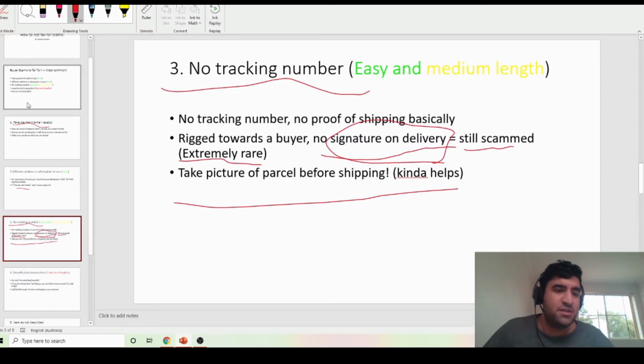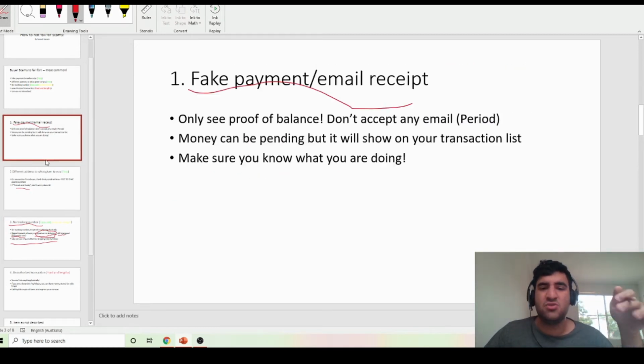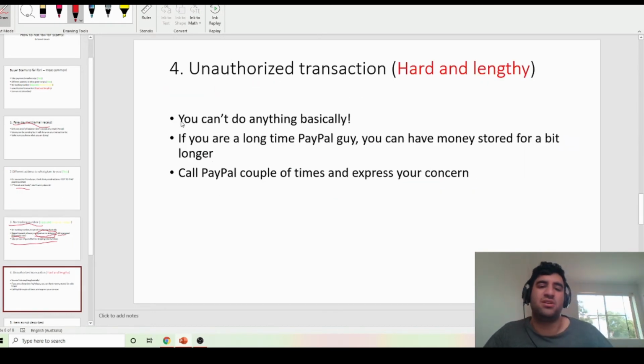Again, from these three, these are all extremely easy to do, except this one is a bit medium length. Like I said, if you have a signature on delivery, it's for you, man. If it's on signature on delivery and it does say delivered, PayPal will automatically side with you. Don't worry about that. But if you don't, PayPal will side with your buyer. These two are very easy to spot. This can be medium length, but this one is a bit tricky: the unauthorized transaction.